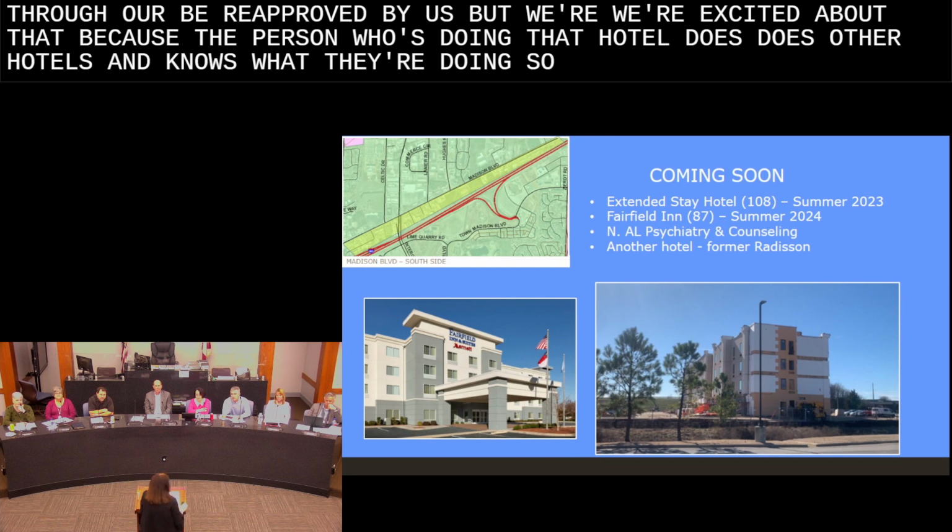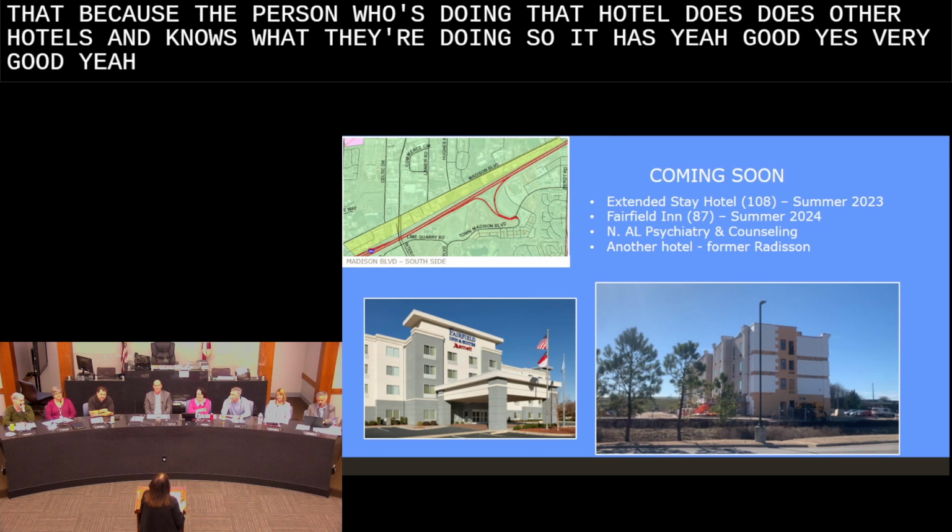Is that going to change ownership? It has, yeah. That's good. Very good. Yeah, it's a good thing for Madison Boulevard.